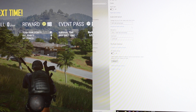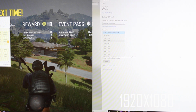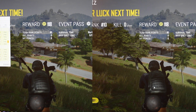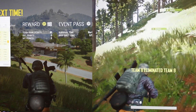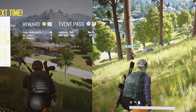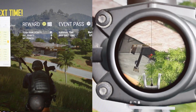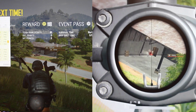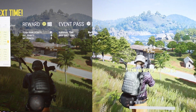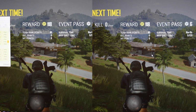So now I'm going to change this to 1920 by 1080 resolution, and we'll check the difference. Say 1920 by 1080. Keep changes, PUBG, def cam. Yeah, it's definitely fuzzier. And there you have it. Those are the two different scenarios, with obviously a clearer 2K screen.